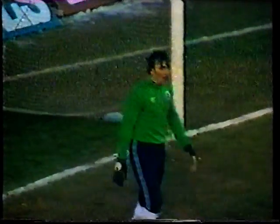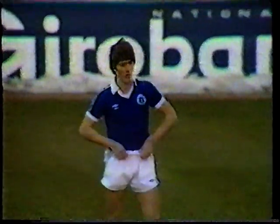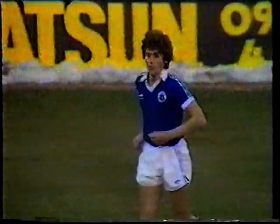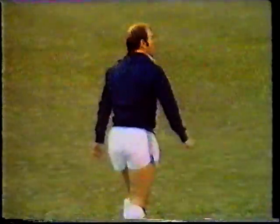Neville Southall cost £150,000 from Bury last summer. He's 23, and so too is Alan Irvine, who came in the close season as well from Queen's Park in Scotland. Indeed, Irvine and Southall were the first 2 players Howard Kendall signed for Everton, and the manager himself today plays in the same team.